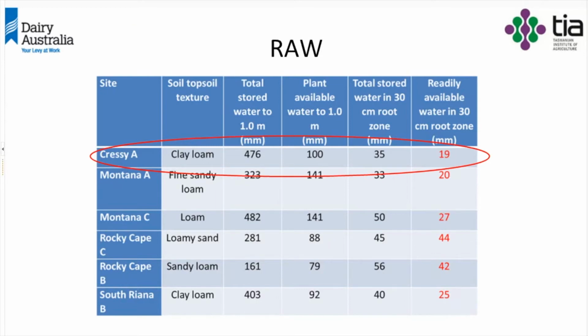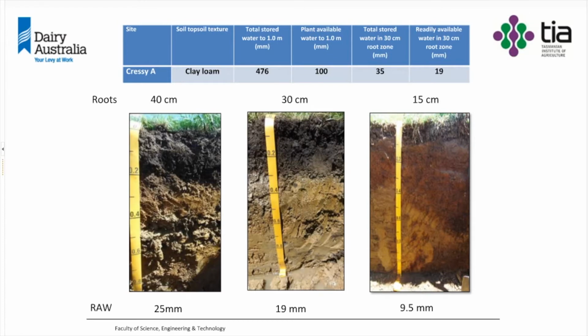So if we think about one of our sites down at Cressy, where we've done quite a bit of work, under that one pivot there are a number of different soil types and rooting depths of our pasture. If we look at the diagram in front of us, right up the top of the pivot where we dug some pits, we noted that the rooting depth was down to about 40 centimetres, which means that for this particular area of the pivot, there is about 25 millimetres of available water for those plants to grow.